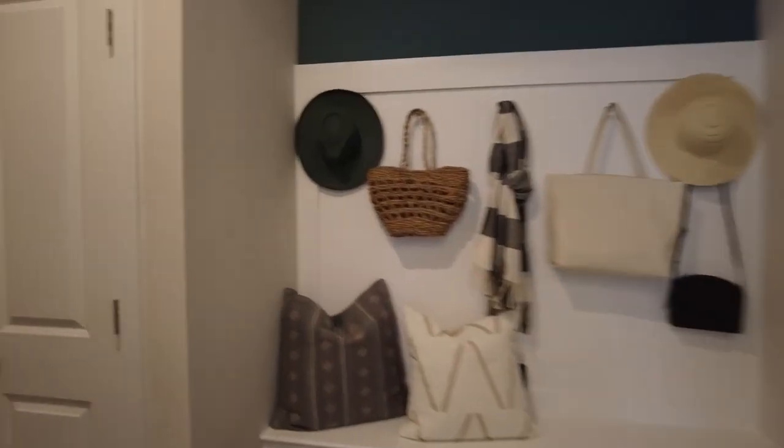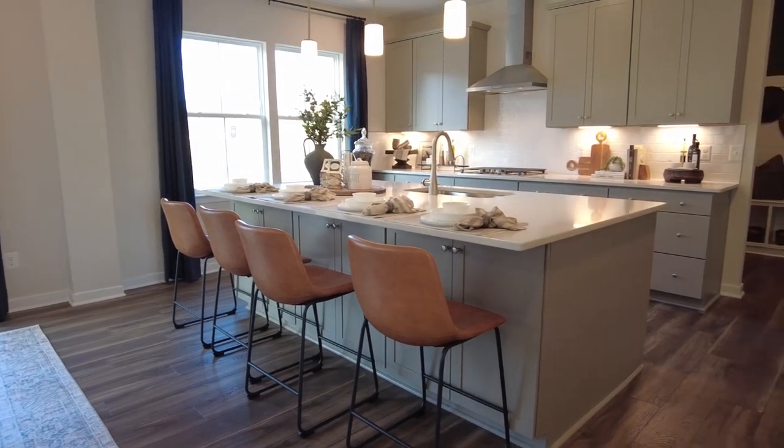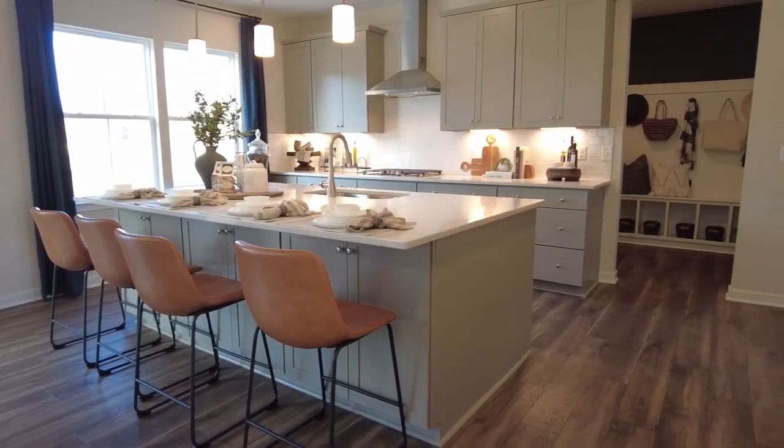Really love this main level, how they made the kitchen huge with the family room. Obviously, this is a gourmet kitchen. It's the Discovery 2 Harlow model. Like I said, I'll put Amber's info below.